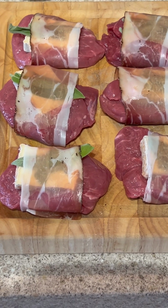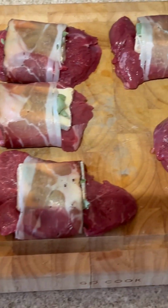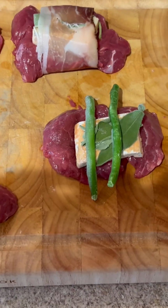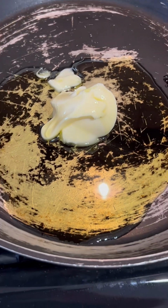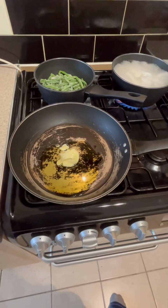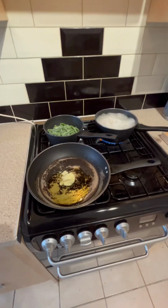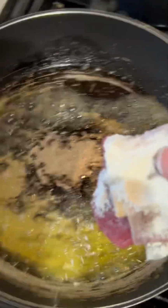Very sad news, I ran out of sage, so one poor little piece of veal has been wrapped in runner beans instead. I'm going to put one of these in, cheese side down apparently.